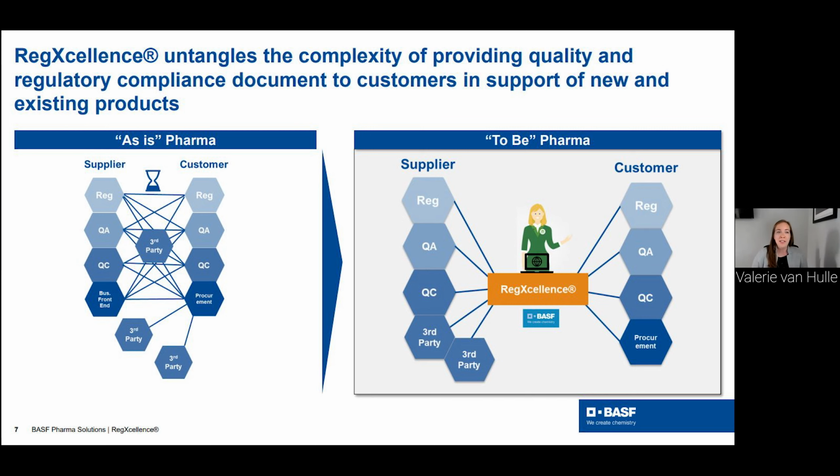So to summarize here, what we are really trying to do at BSF is change as-is pharma and develop a to-be digital pharma. As you can see right here on the left, and Stefan did a really great job outlining all of these different challenges, it's chaotic, it's manual, it's a bit of a mess. As a supplier, we are sending tons of documents to our customers. There are notes going back between regulatory, quality, QC, procurement. There are third parties involved. We want to leverage digitalization to resolve a lot of these issues.